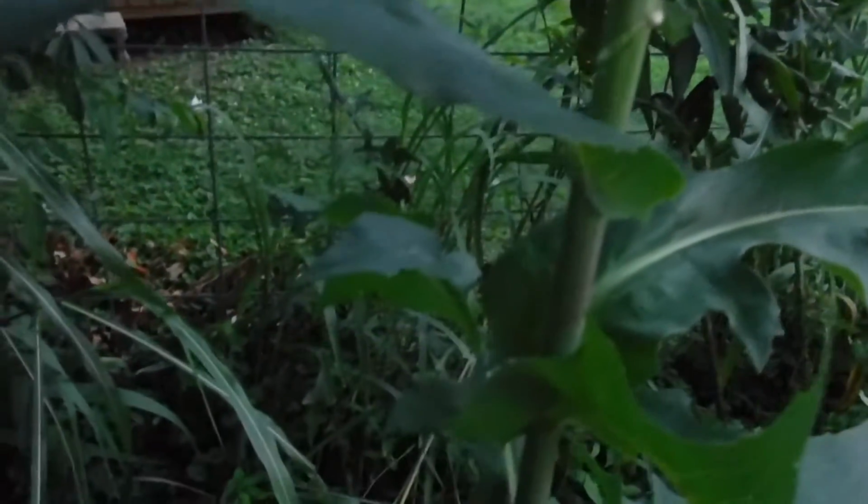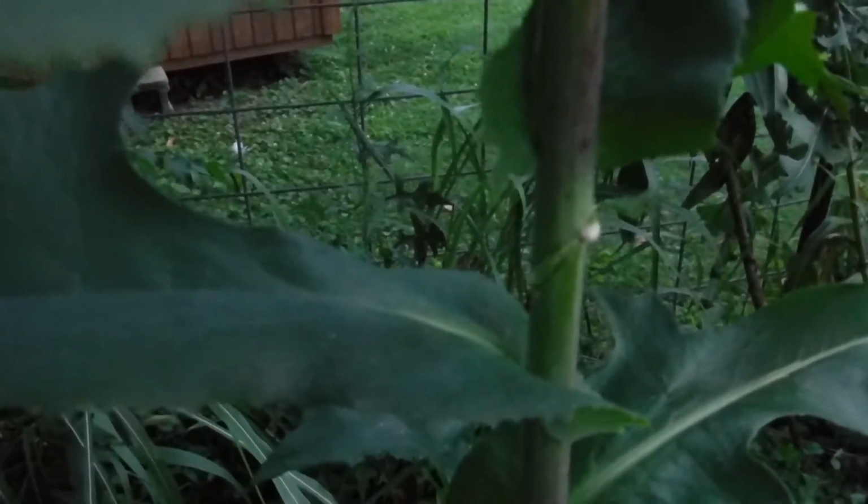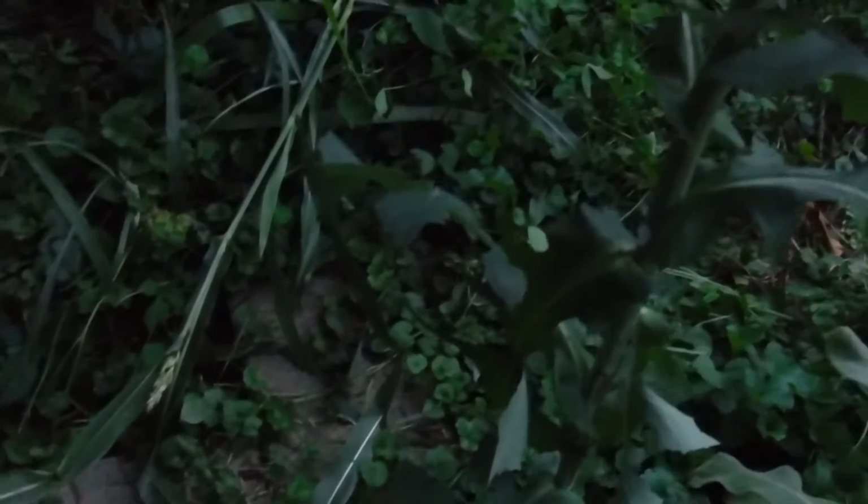Look at that sap flow right there. Look at it. Now, these wild lettuces, the ones that are the non-prickly, are called bitter lettuces. Now, all of the lettuces are more bitter than what you would find in the grocery store, but that's what's good for you. So this one, even though I haven't pulled leaves off the bottom, there is no rust, there is no blight at all.